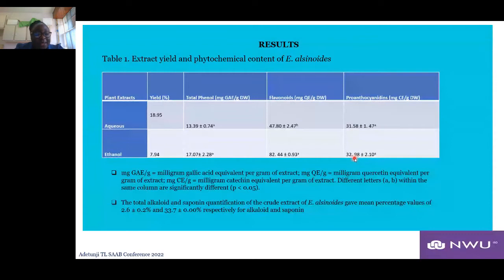The total alkaloid and saponin quantification of the crude extract of Evovolus acinoides gave percentage values of 2.6 and 33.7 respectively for alkaloid and saponin. The high concentration of phenolic phytochemicals in the ethanolic extract of Evovolus acinoides may be attributed to the higher solubility of phenolics in organic solvents. Such higher concentrations of phenolic phytochemicals in organic extracts have been reported in previous studies.